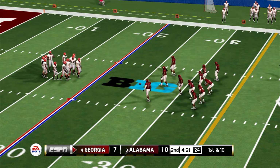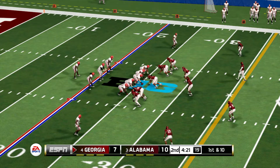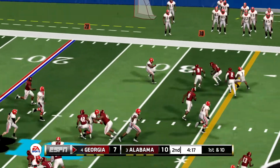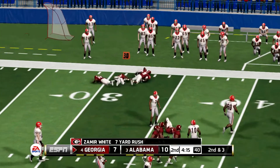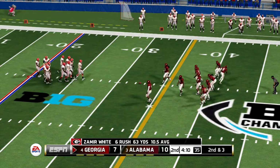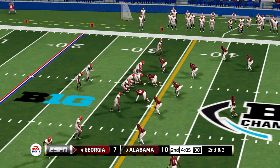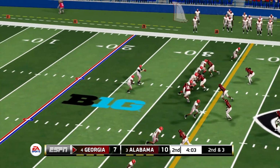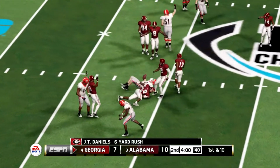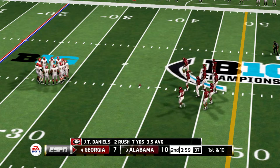Momentum swings have been fairly even. And with so little separation, this game can be drastically changed on just one or two plays. White gets it on the counter. Tackled after a decent pickup. They need about 3 yards to get the first here on second down. Runs it right. Nice pickup. The thing I love about this guy is he can throw the ball, he can run it, and that's hard to stop.